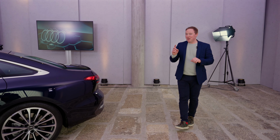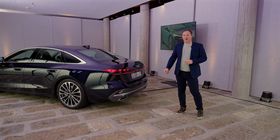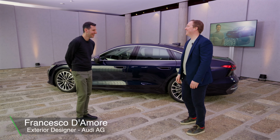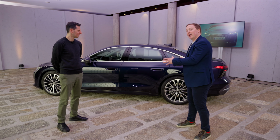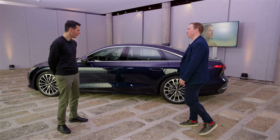There's no point me talking through all of this design because I'm not an expert, but we do have one on hand. I'm going to introduce Francesco De More, and he's an exterior designer at Audi. Hi, Francesco. Hi, Shane. Thanks for this. Nice to meet you. You too. Now, Francesco asked me to start at the side of the car because that's perhaps the most obvious starting point for the saloon. So, Francesco, talk us through the side of the new A6.